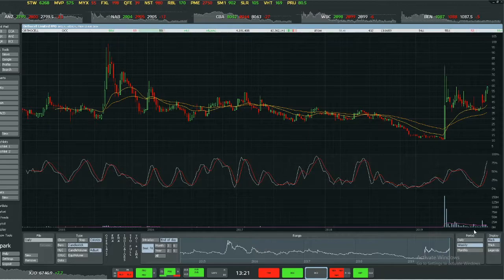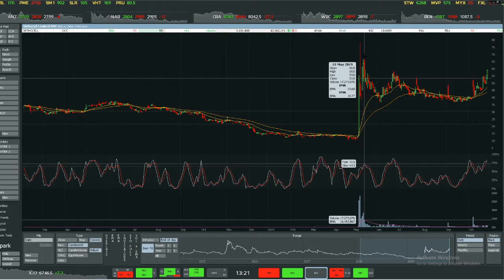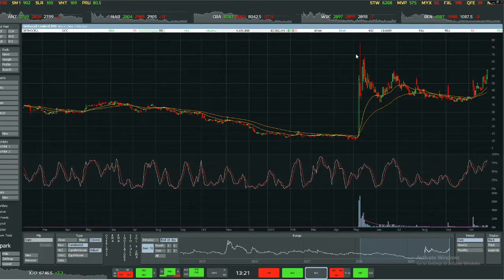Obviously, if you're long now, you're just following these higher lows and seeing if you can get at least up towards 80, even 70, because that was a spike. This one was more of a considered level, around 70. But either way, if you're long, it's looking good.